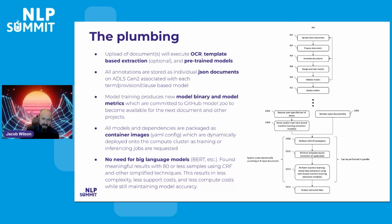So as you're setting up the data model within that annotation experience, what it's doing is updating a YAML file behind the scenes. That way, when we invoke the training process, it knows that these different model binaries are associated with this particular document data model. And so it's going to invoke that training process dynamically behind the scenes for all of those different term-based models.